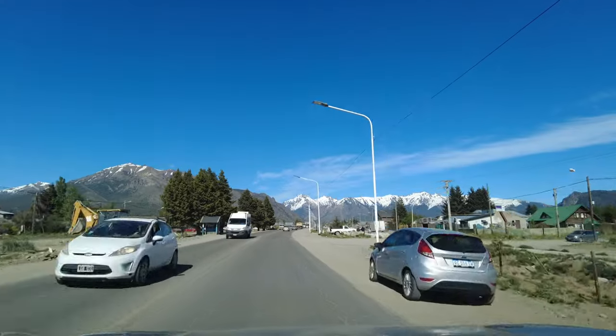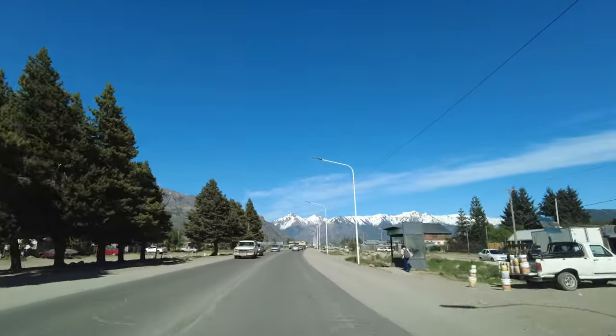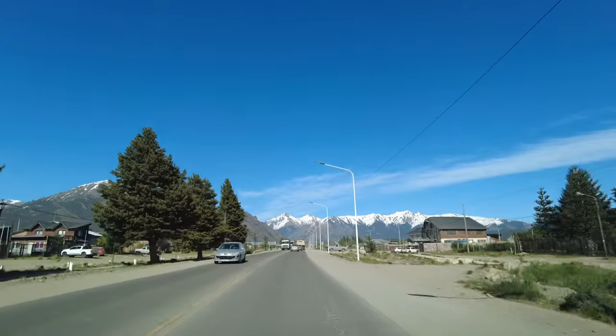Now, today, we're only going to be driving a very, very short part of that route. If you look on the map here, you can see that we're going to be going between these two cities, Bariloche and El Bolsón. As you can see, a very, very short distance, but a very, very beautiful drive. So, enough of me talking. Let's see the beautiful sights along Ruta Nacional 40.